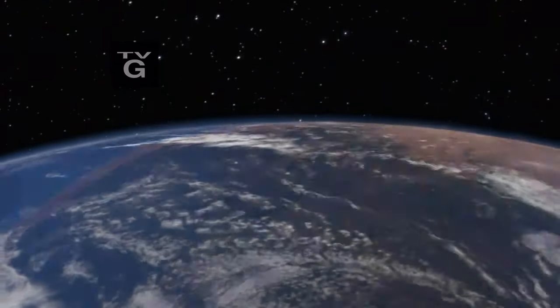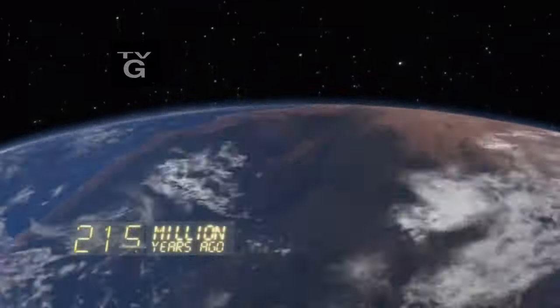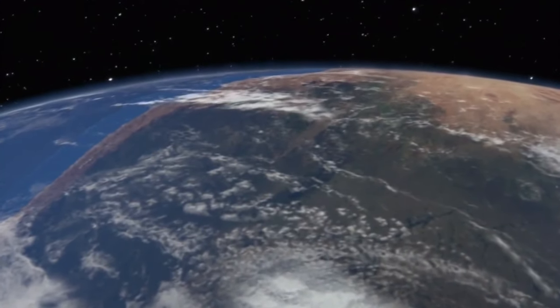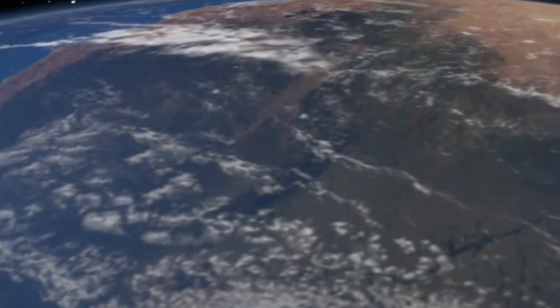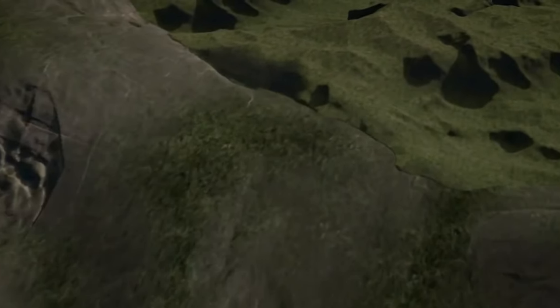It's been 50 million years since virtually all life on Earth was wiped out. And the planet has been transformed. It's now 200 million years ago, and just one supercontinent, Pangaea, stretches from pole to pole. After the trauma of the mass extinction, the planet heals. Temperatures stabilize. The acid rain neutralizes and vegetation returns.